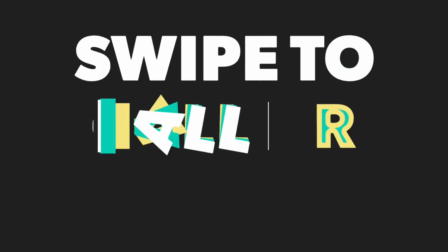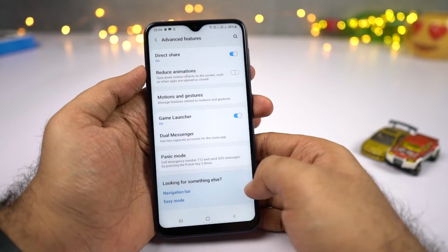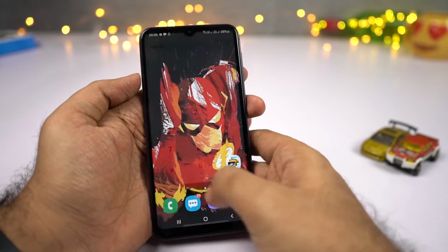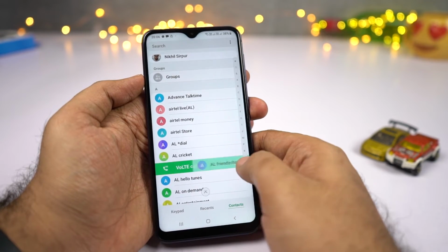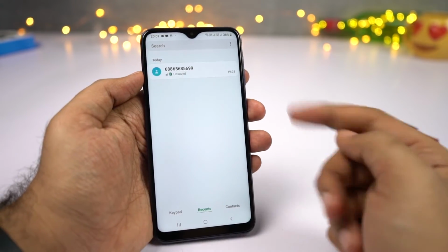Now going on next, we have Swipe to Call or Send Message. Once you enable this feature in the default phone dialer application, you can simply swipe left or right on a contact or a call log to make a call or send a message. It's not a great feature, but a very nice shortcut that's available only on the Samsung phones.